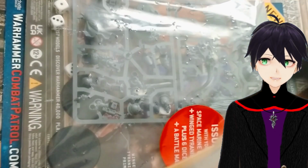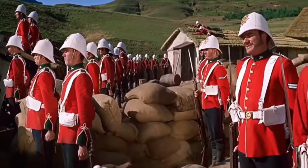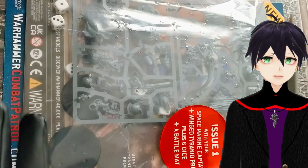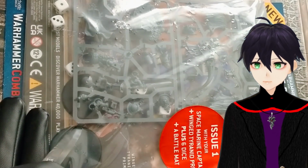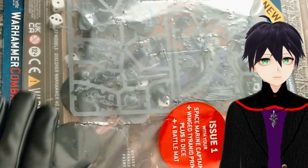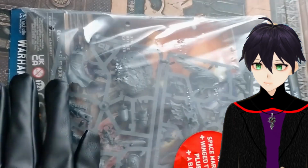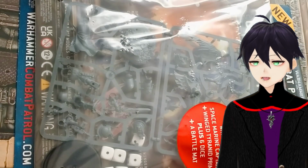Okay, let's fix bayonets. You slovenly soldiery. And unbox this magazine. Well, I've made a mess of that. So I guess it's time for another cracking unboxing of the Warhammer 40,000 Combat Patrol magazine. Morrisons may have had more than one.